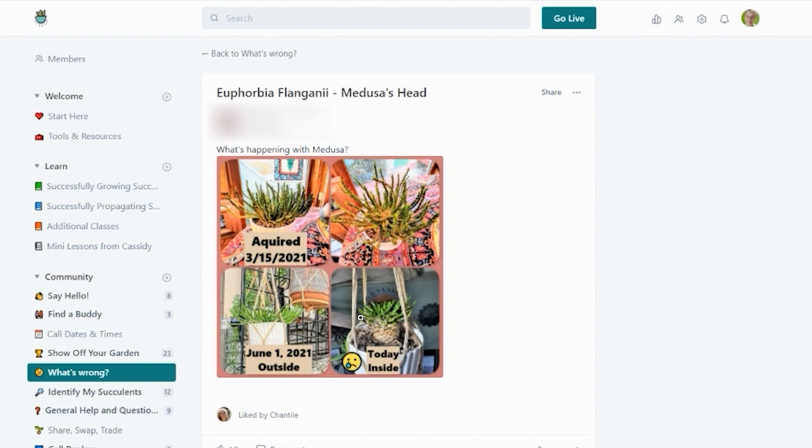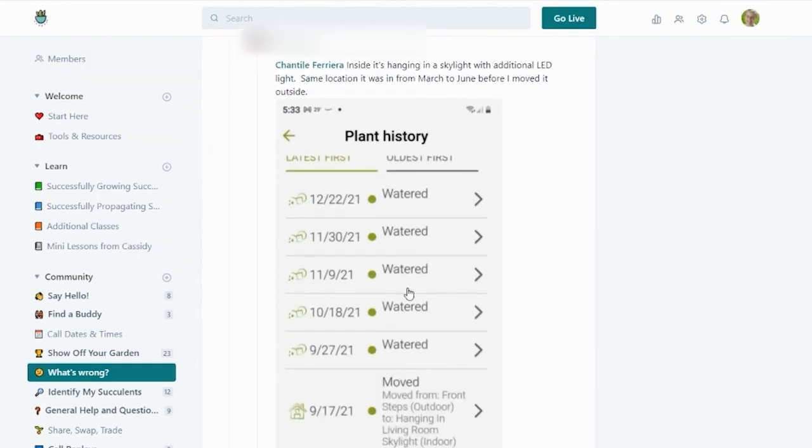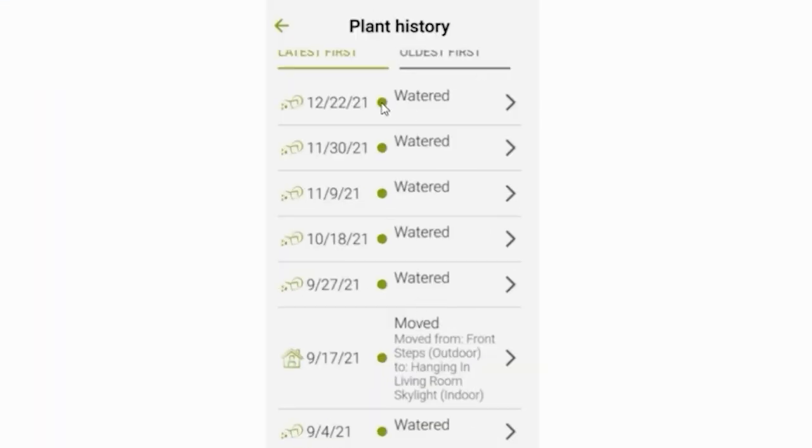And then another thing is to let people know how often you've been watering your succulent. So he shared with us this history from the Succulent Tracker app. In the app, he's able to see when he's watered this succulent, and you can also see the date that he moved it. So it's incredibly helpful to have this record of what's gone on in the life of your succulent.